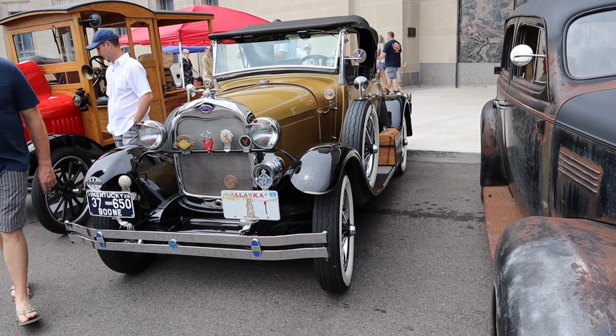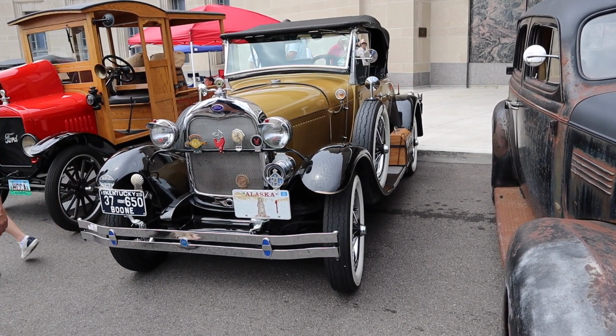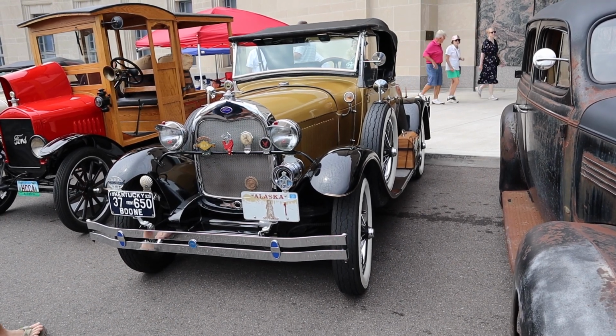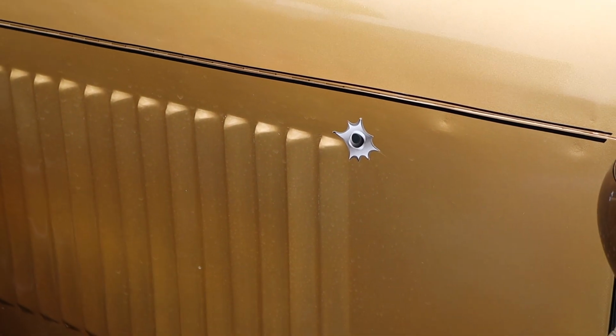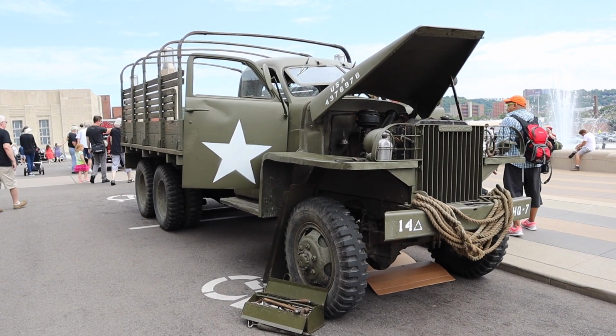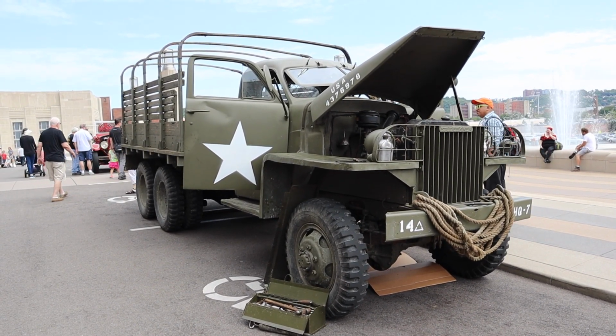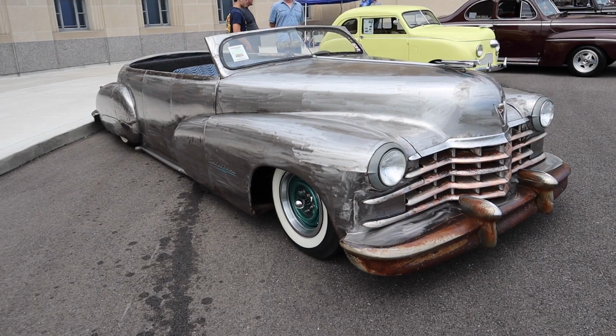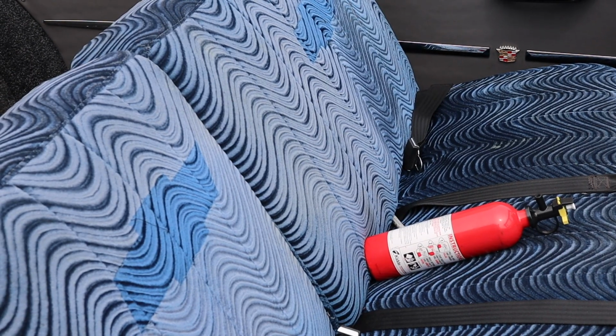This is a great 1929 Ford. Reminds you of something gangsters would ride. And it even has a fake bullet hole. This old Studebaker transported troops during World War II. I remember seeing this silver Cadillac last year. Check out the funky upholstery.